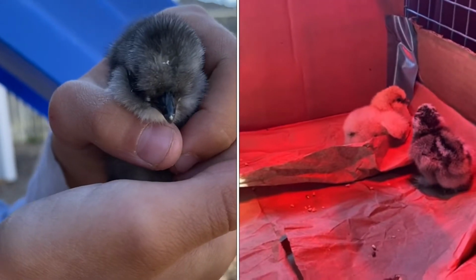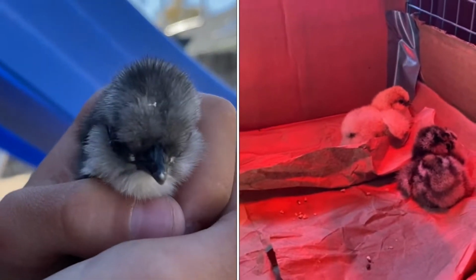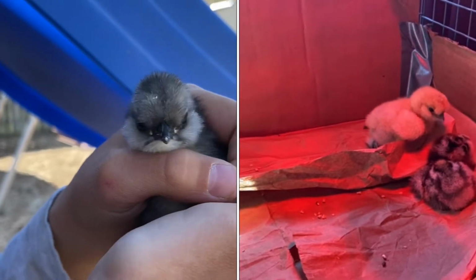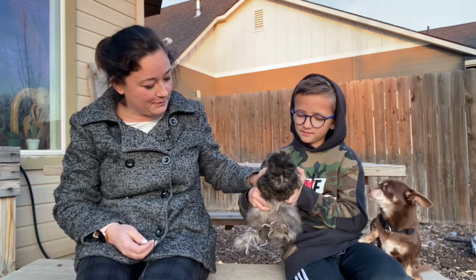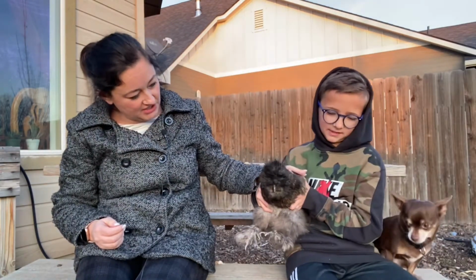Turn it sideways and all that. Can you turn the baby sideways? I can't really tell. Okay. That side. I don't know. And you see, like, she's pretty calm. Like, even with our dog here, she's a good girl.